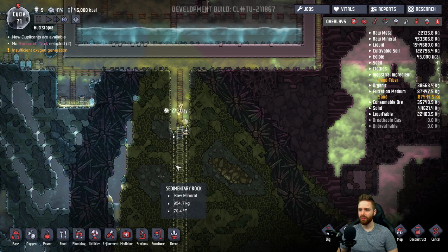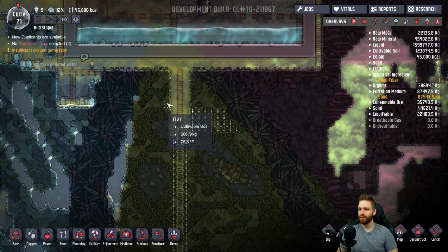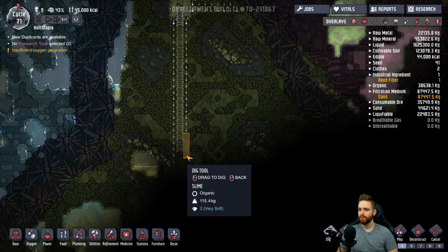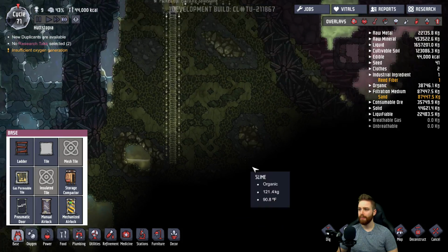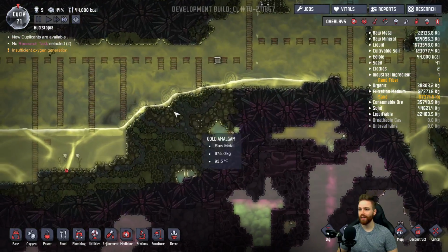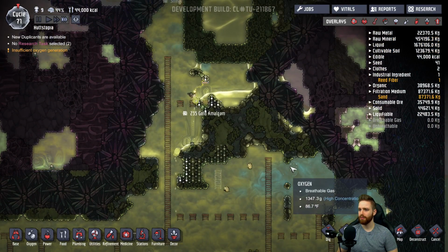These guys are still exploring. That fertilizer, or not the fertilizer, get the algae, please. Keep that ladder going. Maybe find some more steam generators. Maybe go after that gold. I don't know. Whatever. We have plenty of gold right here, too, if we need it, which we don't, because we're at 16,000 kilograms.